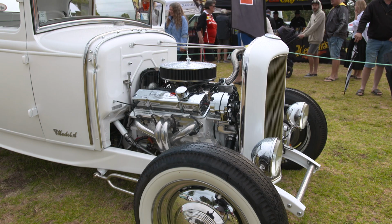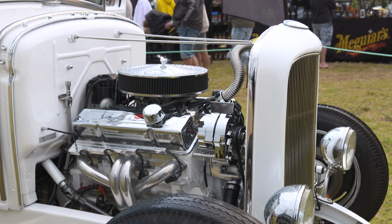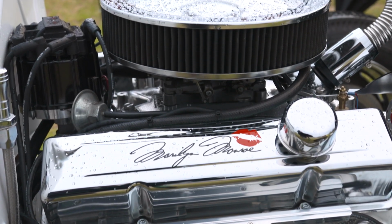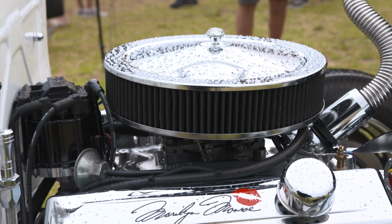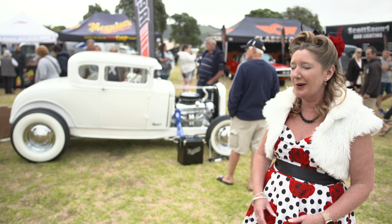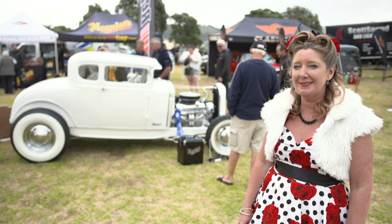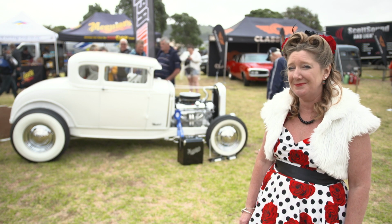Obviously there was top hot rod for that, and People's Choice. So I'm getting a bit of stick about how popular it is. It's starting to sink in that people obviously really like it. It's just real clean lines, nice and sharp. The diamonds make it pop, and the Marilyn Monroe is a real attraction to it. So yeah, just loving it.